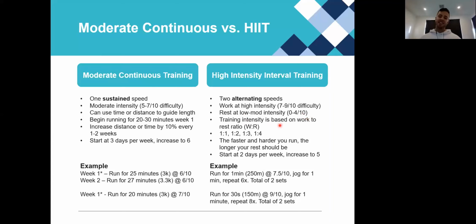The training intensity is based on that work to rest ratio, okay? What does that even mean? So we have a 1-to-1, a 1-to-2, a 1-to-3, or a 1-to-4. What that means is you work for, let's just say, 1 minute, and then you rest for 1 minute. Now, if you're working even harder, you'd work for say 1 minute, and then rest for 2 minutes. The harder you work, or here I've got the faster and harder that you run, the longer your rest should be, okay? So if you're working at about that 9 out of 10, that's where you start to have that 1-to-4 rest ratio. Underneath that, start at just 2 sessions per week, okay? And then increase to 5. The reason why this is less than moderate continuous training is because it is a little bit harder and your body will need a little bit more time to adapt to it.